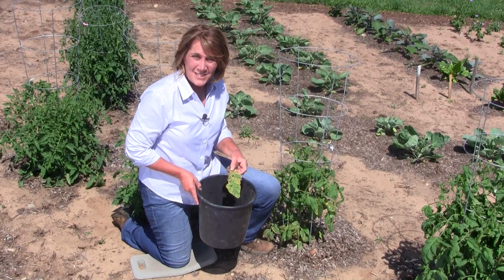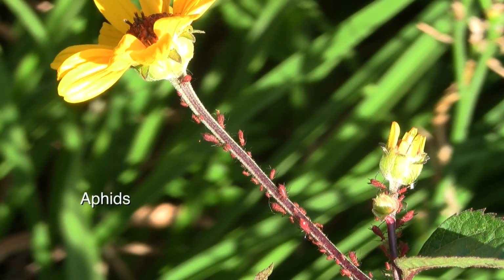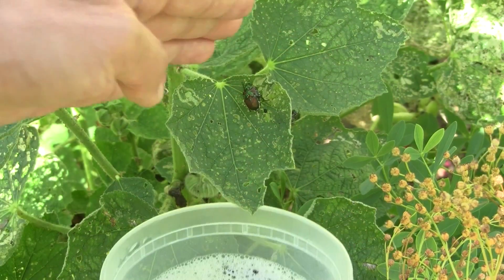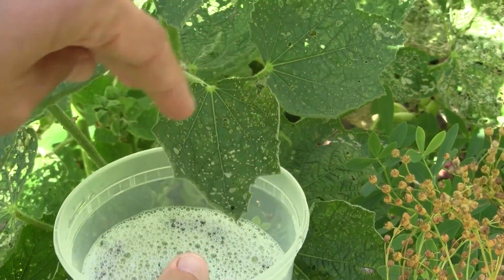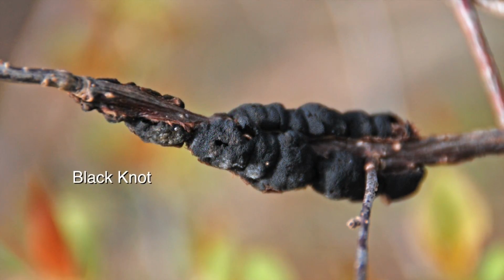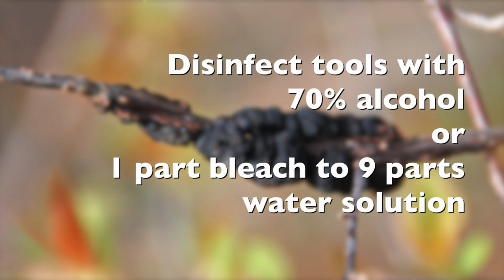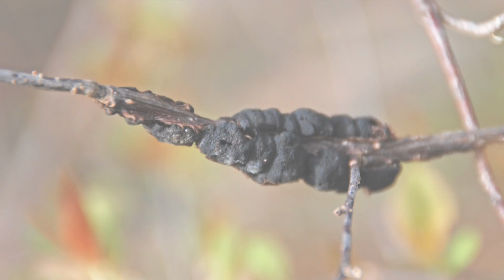You can prevent many insects and diseases with a bit of garden cleanup. A strong blast of water from the garden hose will dislodge aphids and mites, reducing their damage to a tolerable level. Or knock leaf-eating beetles and other larger insects off the plants and into a can of soapy water. Pick off discolored leaves, prune off diseased stems, and destroy. Be sure to disinfect tools with 70% alcohol or a 1 part bleach to 9 parts water solution between cuts to reduce the risk of spreading disease.